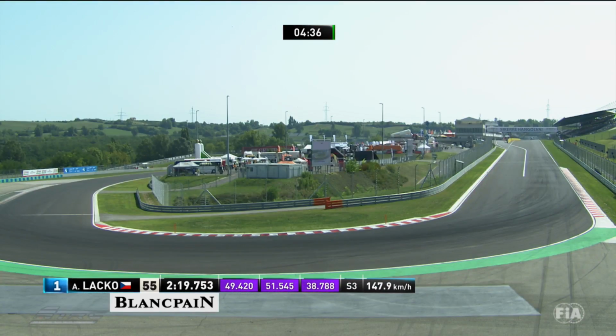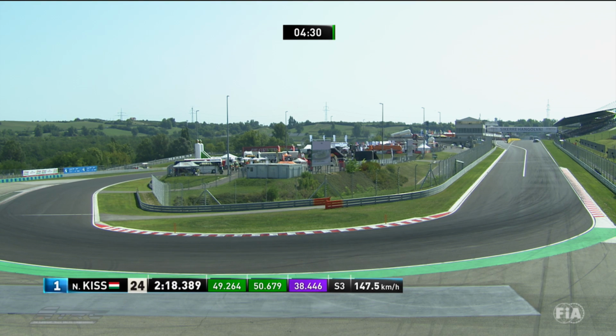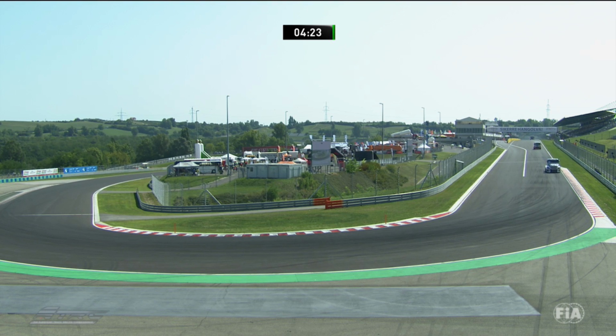Who's going to be fastest around the lap? Well, Adam Lecko, 2 minutes 19.7. There's your guide on time. 2 minutes 19.3 for local hero Norbert Kiss. Tight at the top, in fact 1.3 seconds, and then very close behind, truck number 1. That is Jochen Hahn, who was second fastest this morning.